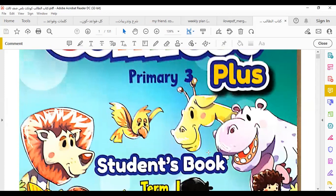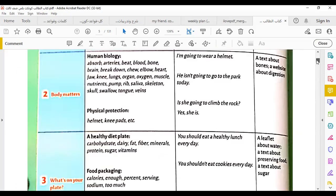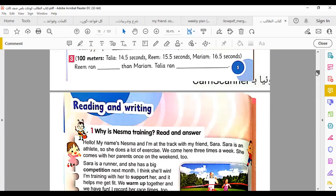I can't even find this book. I can't find this book in my house. You can't find this book in your house? I think you only left the activity book, because you left the book at school yesterday. Okay. System disconnect.